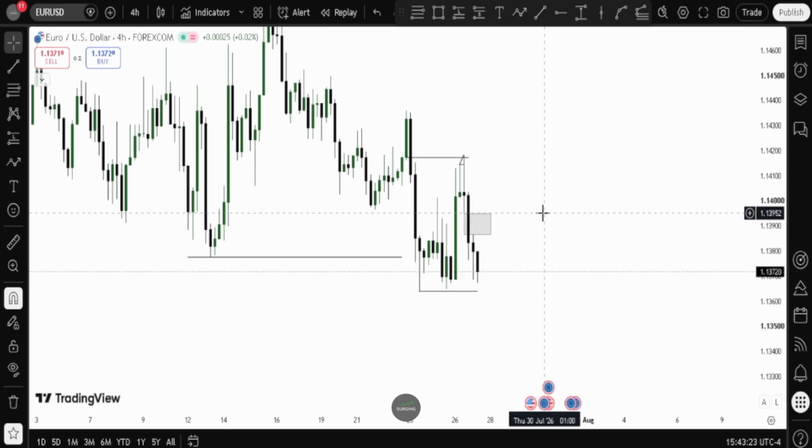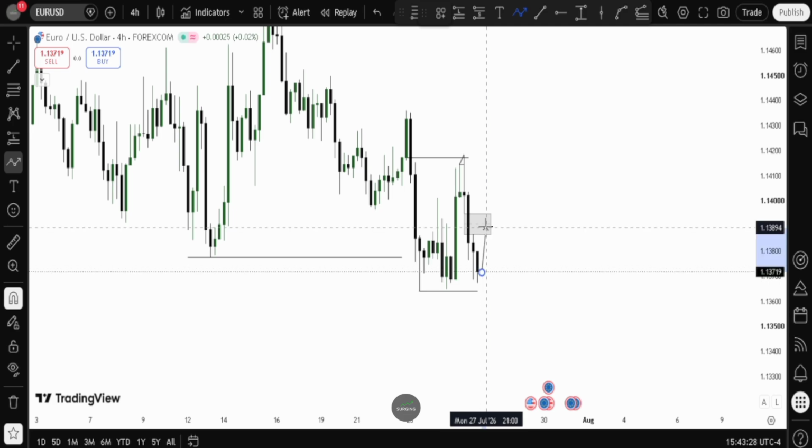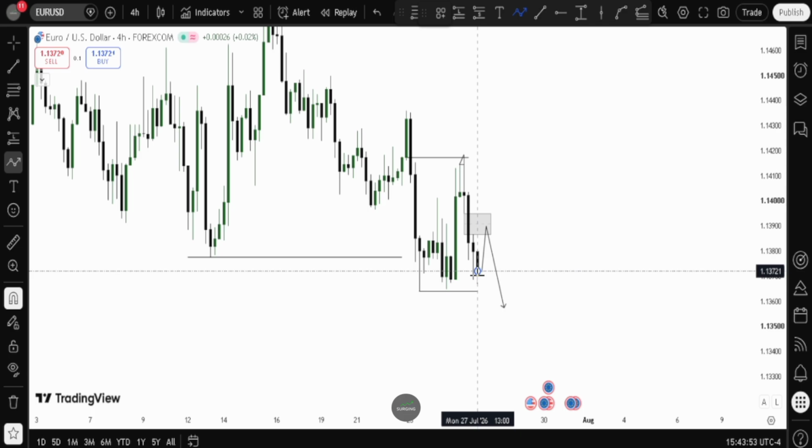So what I'm expecting is a retracement inside this fair value gap. Take out these equal lows. Or an instant run, taking out those equal lows.